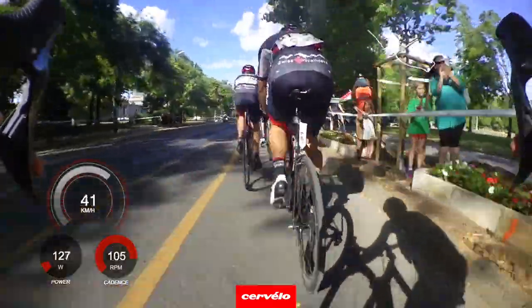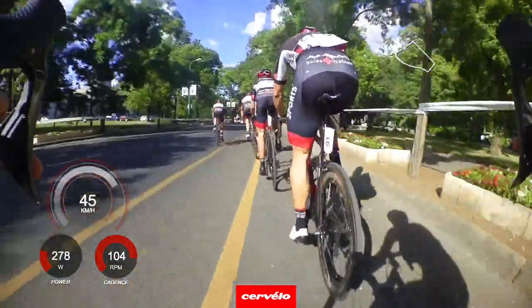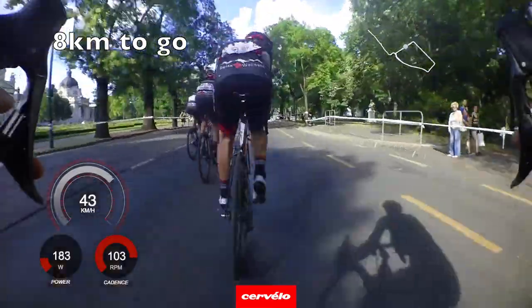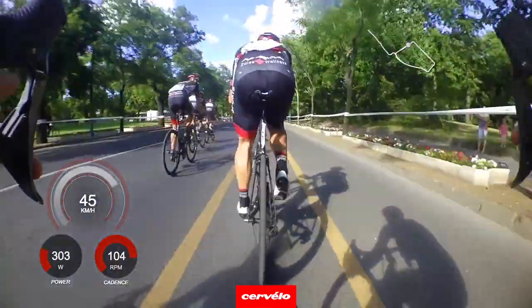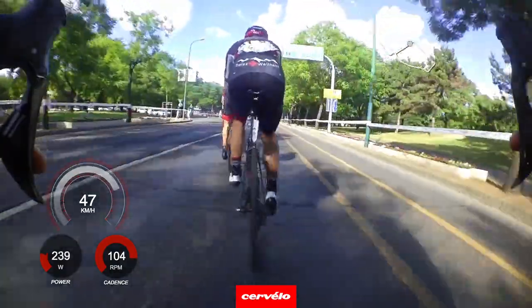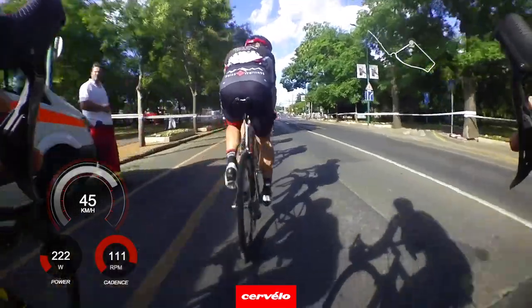Another thing you can see here is the team hugging the right-hand side. That's one thing that you probably heard a lot of sprinters talk about. It's very difficult if you're in the middle, getting swarmed from both sides. It's a terrible situation to be in. So often sprint teams will pick one side of the road and try and defend that, because then the challenge of other riders when they swarm around will always just be from the one side.